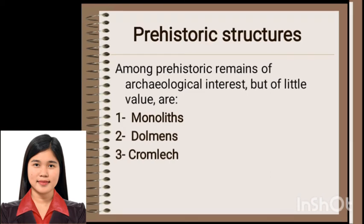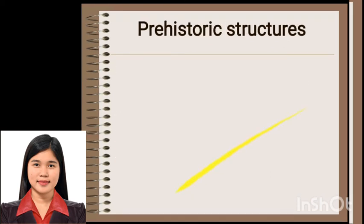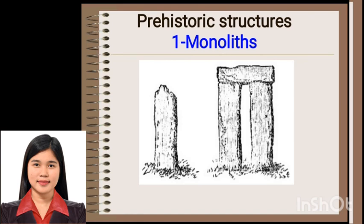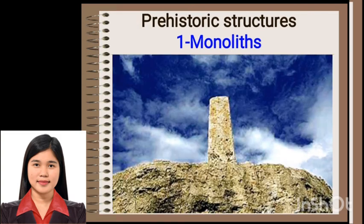Let's talk about first the monoliths. So, monoliths or single upright stones are known in Western France as menhirs. Men means stone and hir means high, such as those at Carnac in Brittany. So, we have here the example of monoliths. Then, that is an example of monoliths also.